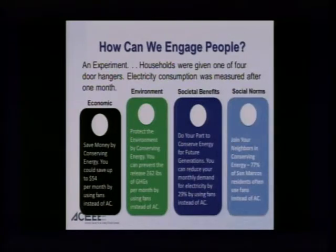The last door hanger, the norms: join your neighbors in conserving energy. 77% of San Marcos residents often use fans instead of air conditioning. The winner? The social norms. Households that had that, compared to the control group, reduced their electricity by about 10%. These other households reduced by on average maybe 3 to 5%.